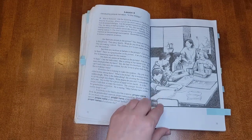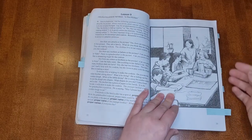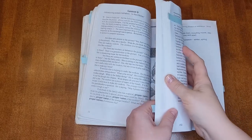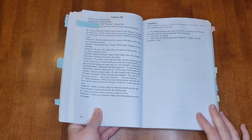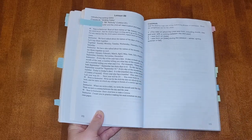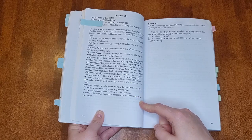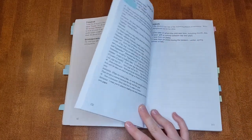And then I think the pictures may have been improved a bit in the new edition. I opted to get this old edition because it was significantly cheaper, and it's always something I consider when I'm looking at curriculum. So some of the other things that your child will memorize here, they're memorizing the days of the week and the months of the year if they don't already know those, and then it's teaching your child how to write a date. So the copywork here would be different dates and practicing writing that date format.